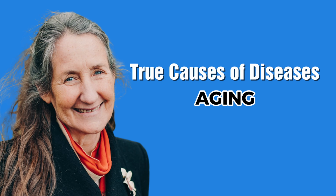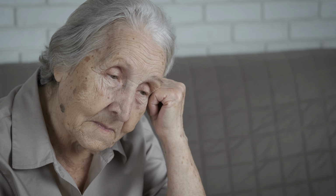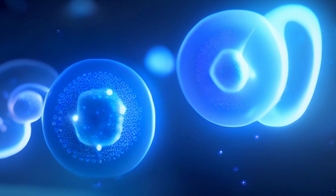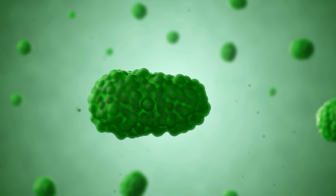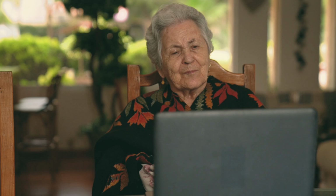The 7th cause of disease is aging. Aging is one of the primary factors contributing to declining health and an increased risk of various diseases. As the body ages, cells gradually lose their ability to regenerate and repair damage, especially at the DNA level. This process weakens the immune system, reducing its ability to fight infections and illnesses. Additionally, the accumulation of free radicals in the body over time contributes to chronic inflammation and cell damage.